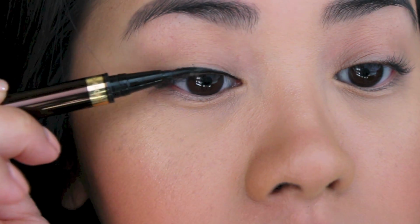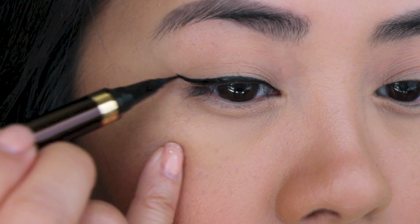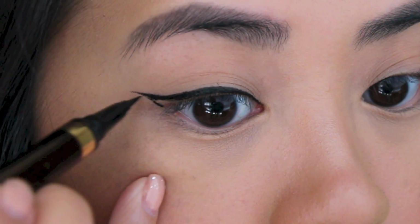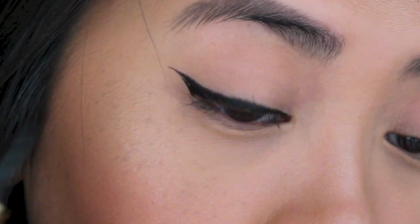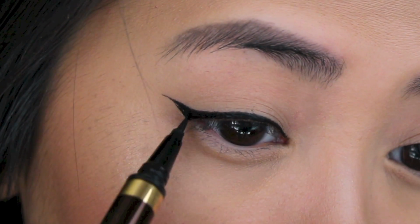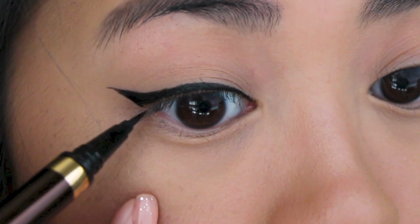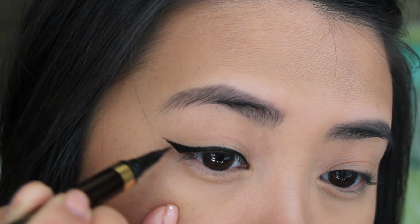I'm not worried about getting really close, I'm just worried about the shape. Okay, and then at the ends, I actually get a little thicker. And then I just flick it outwards. Like that. And then I'm going to use the bottom lash line as a guide to go directly upwards to meet up with that line. Just like that. And then I'm going to fill in the edges. I'm going to fill in that space. And we are practically done.